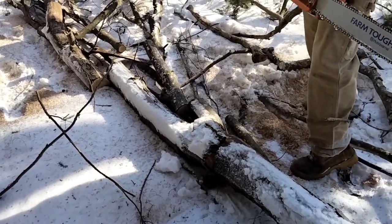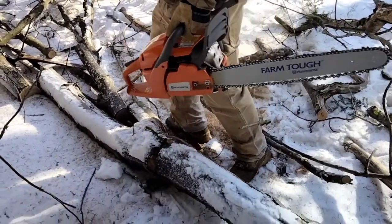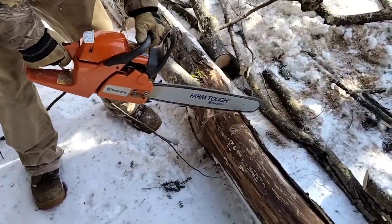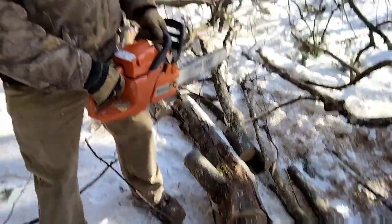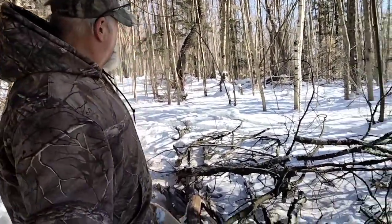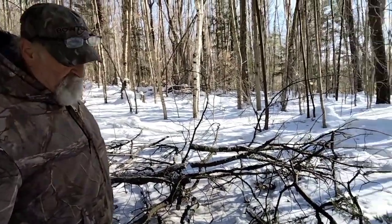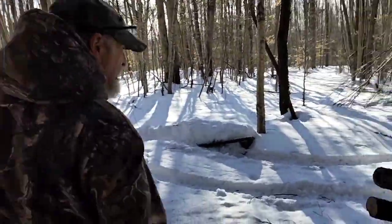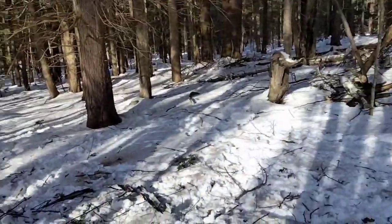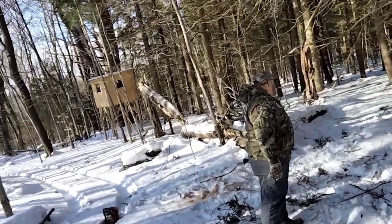Ooh. I don't want to go under. I'm afraid to hit a rock. Yep. Well, it's dead. This time of year, you can't see the rocks under the snow. No. You see the sparks coming off the saw. All right, let's get this one out of the way. Okay, we got that out of the trail.